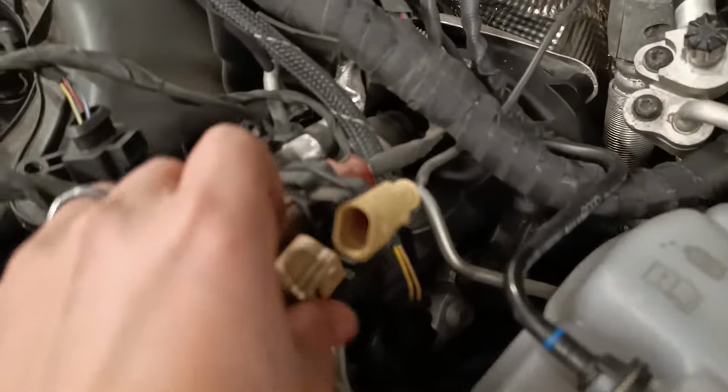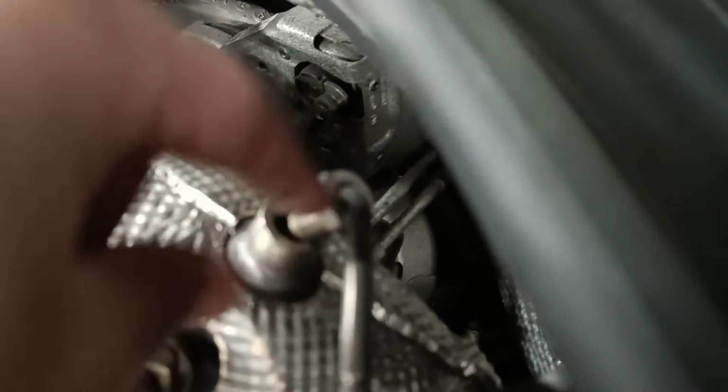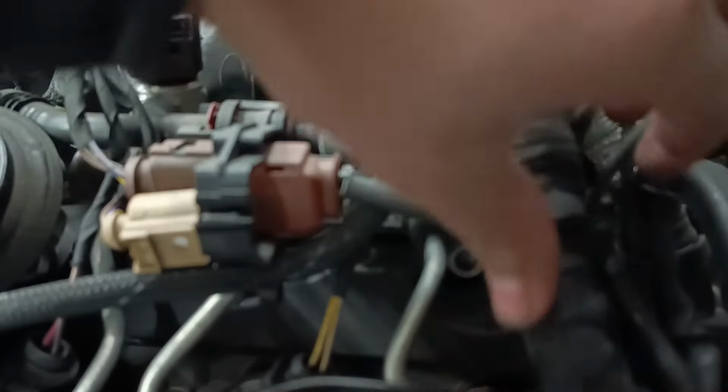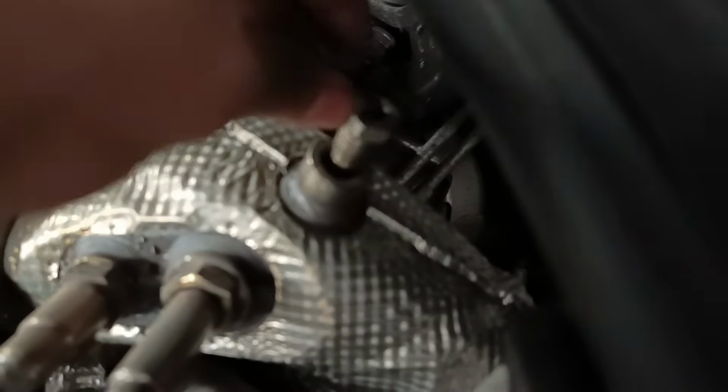So I've undone that, ran this cable down here, unplugged it from here, and undone the thread here. And this is the exhaust gas temperature sensor that's at fault at the moment. So might need to replace this part potentially. So I just pulled that out. We could take this out now and have a look at it.